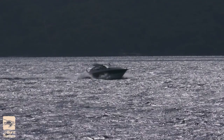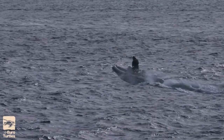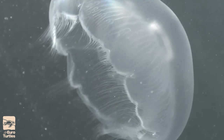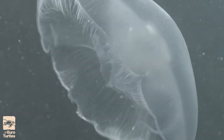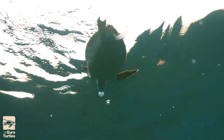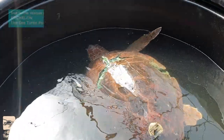Many sea turtles are injured by human activities. Others swallow plastic, mistaking it for jellyfish. Malnourished or exhausted individuals are often found stranded on the beaches. They need professional help and care.